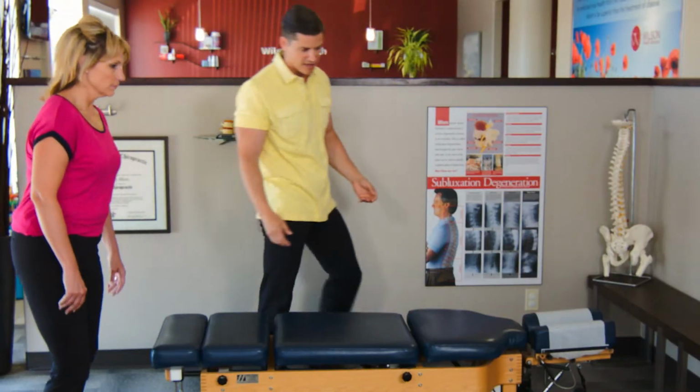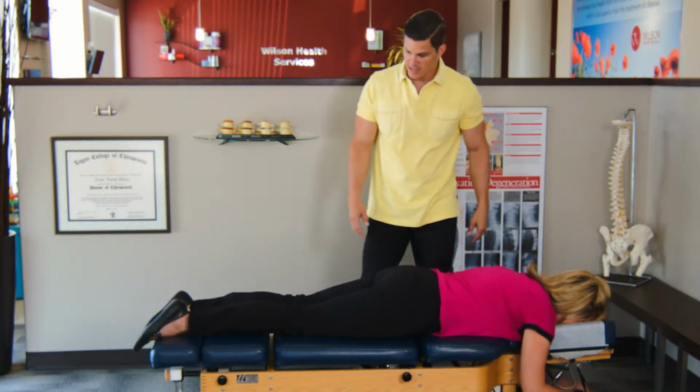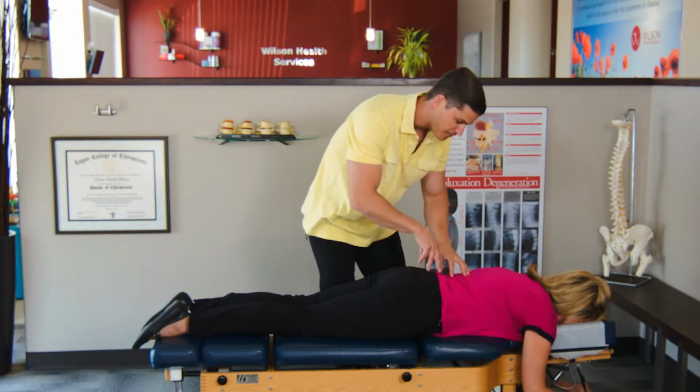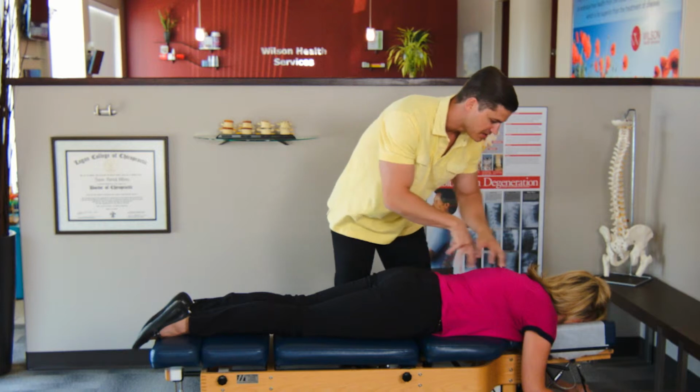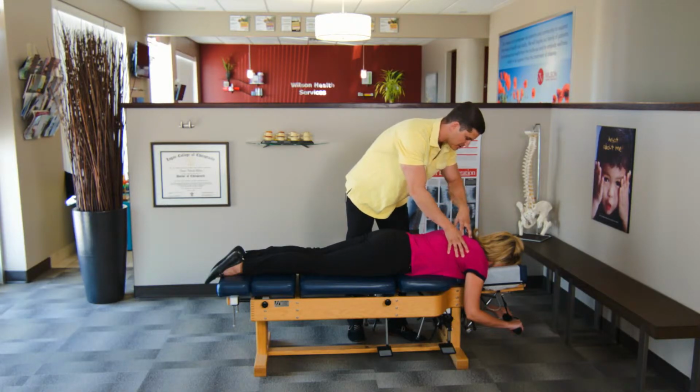So Chrissy, come on down, face down on the table, nose right in through here, perfect. And what we're gonna attempt to do is reverse everything that you just saw, or most of what you've seen, okay? So using gentle adjustments that don't hurt. Chrissy's been adjusted many times before.